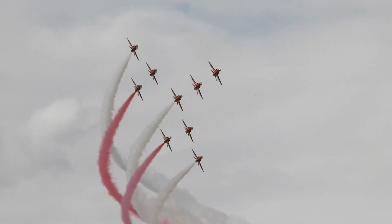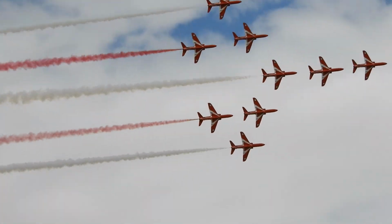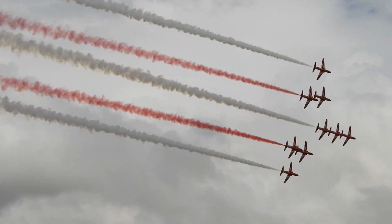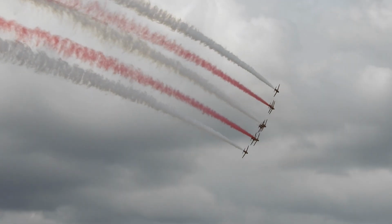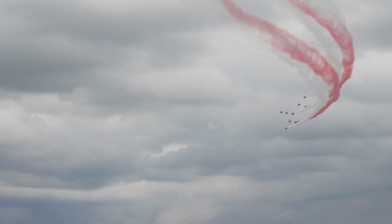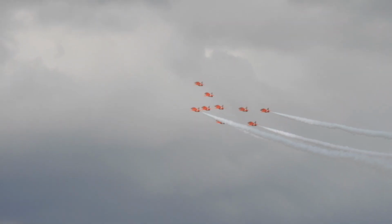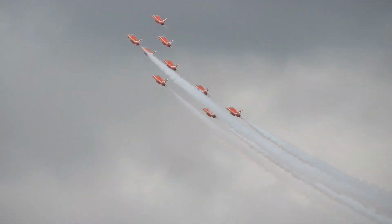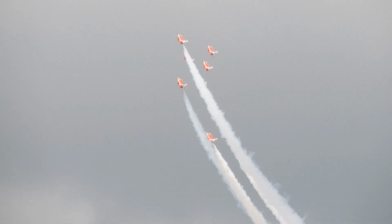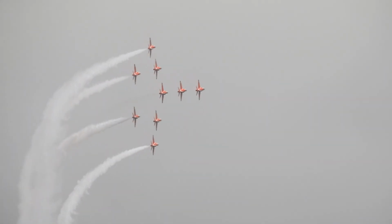To the left-hand side of that centre stand is Red 3, Flight Lieutenant Andrew McEwen. Macker is in his first year at the team. He flew the AV-8B Harrier variant on exchange with the United States Marine Corps, before then coming back to the UK and joining the world-famous 617, the Dambusters Squadron, at RAF Marham, where he flew the 5th generation newest RAF fighting aircraft, the F-35B.